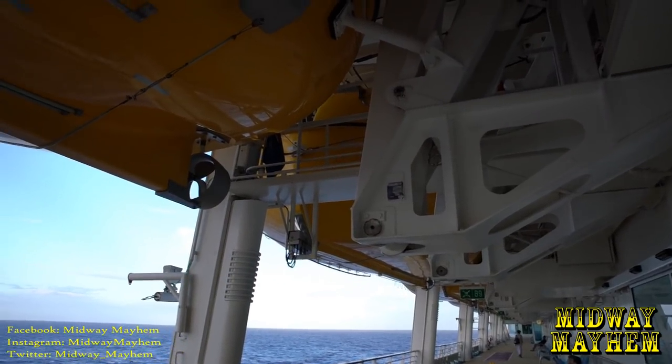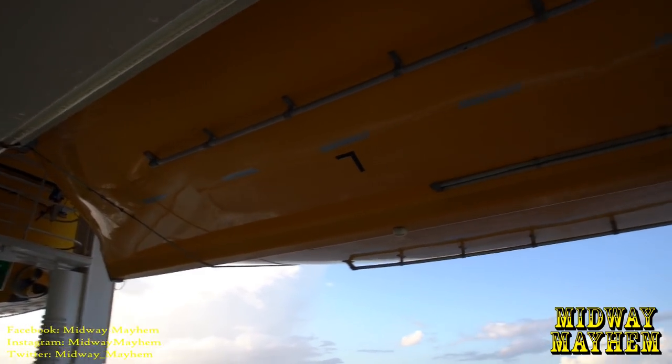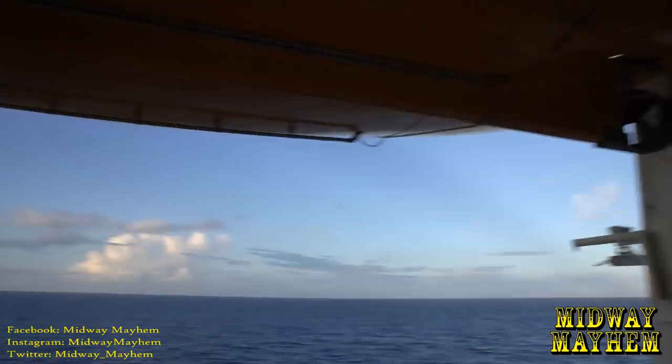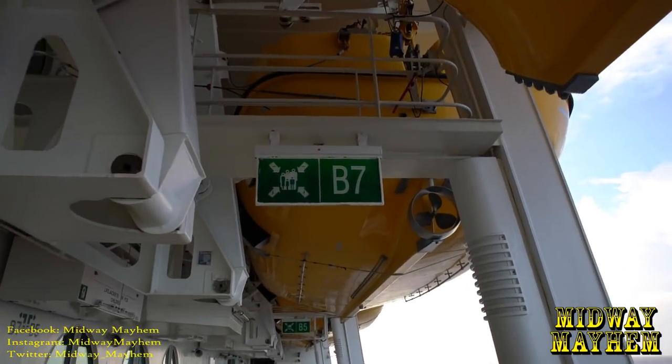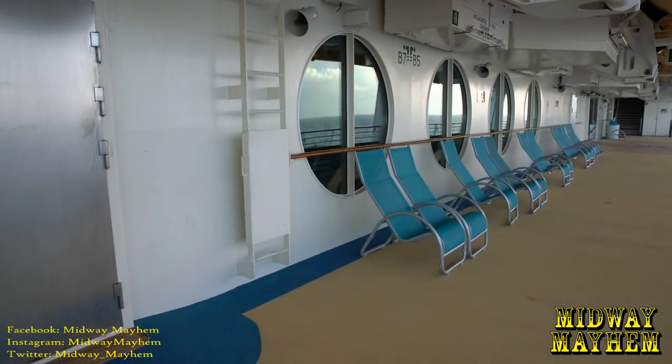Just in case of emergencies, we do have life rafts, and these are more like life vehicles because they have little propellers on the back of them. But during the muster drill, which is at the very beginning of the cruise, they have certain areas where you're supposed to meet up in order to, of course, know where your life raft is. We see right here B7. So on their cards, guests can see where they're supposed to meet up and line up. It would be like right here for them.